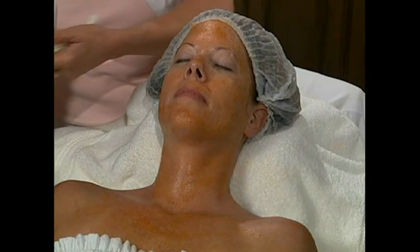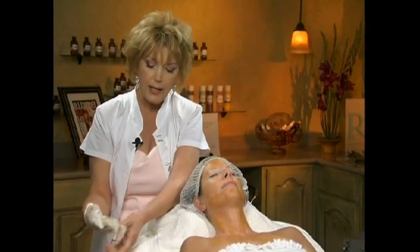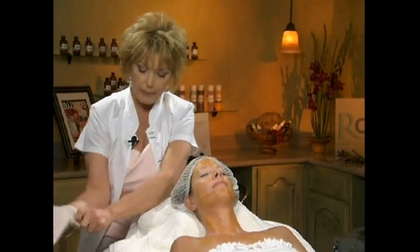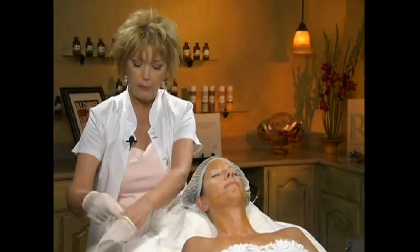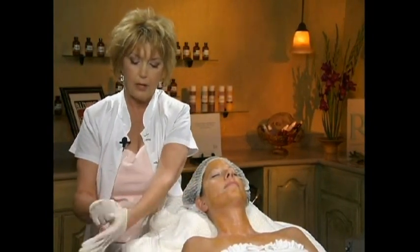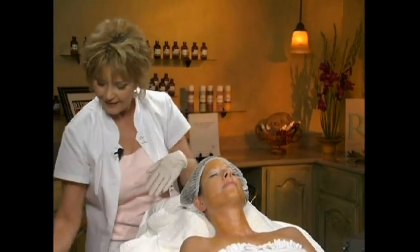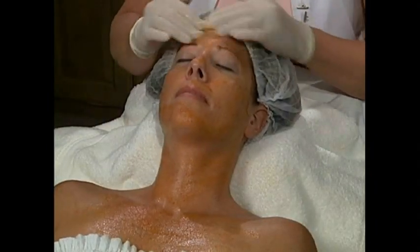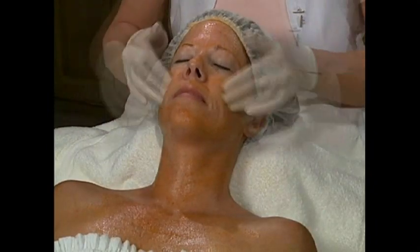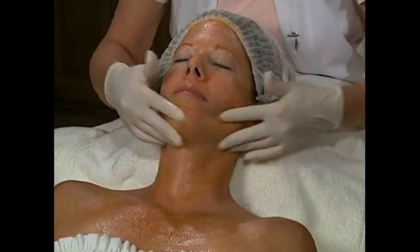And now what we want to do is massage this into the skin for just a few minutes. If I had just done the face, I probably wouldn't use a glove, but because I did add the 50% on the chest, I'm going to go ahead and put a glove on just to keep my fingertips soft. I don't want them peeling this week. But if you just work this in for a few minutes. And she's already getting pretty pink.